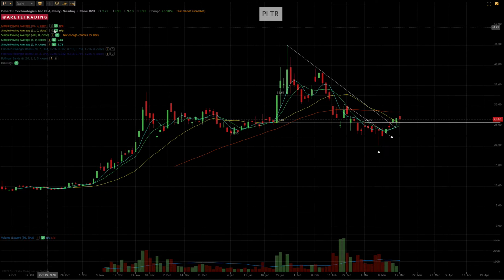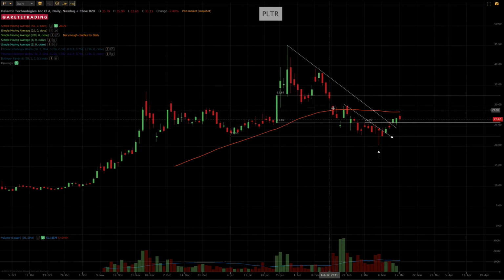Let's get rid of all of them but this one so you can see what I'm talking about. See how you flip this line? So it can't close above it, can't close above it, boom, boom, boom. It just told you we were going down. Whether or not you wanted to listen is another story, but it's telling you what's going to happen, and that's exactly what transpired. Now, we've broken this downward trend, but we're still not above this $30 range. So you still have a ways to go here, and I don't see a sense in doing anything until this thing confirms.